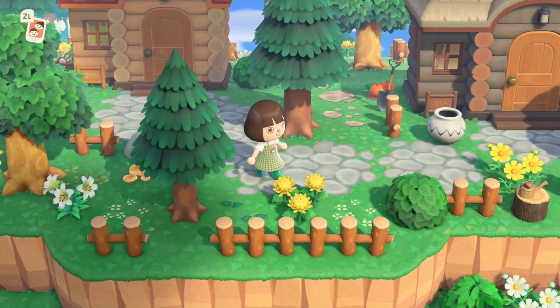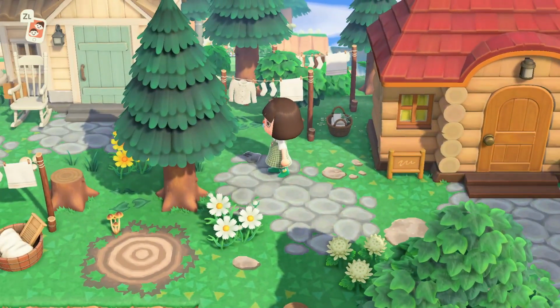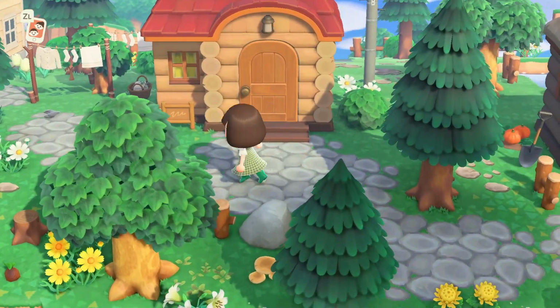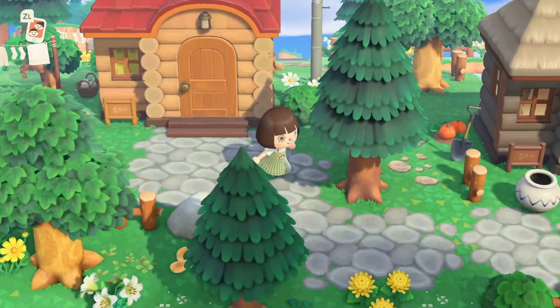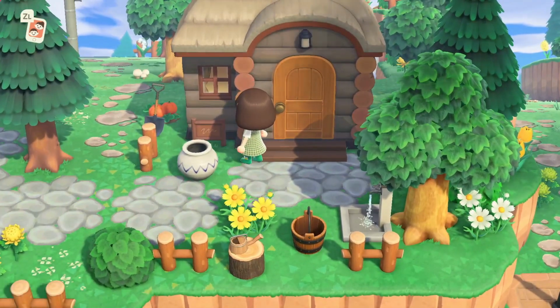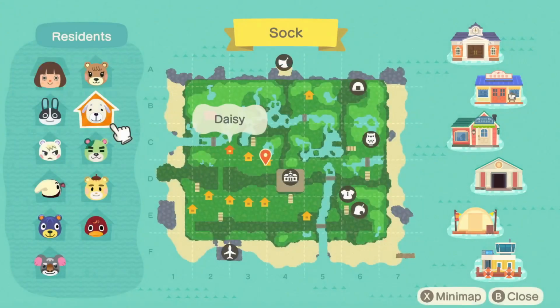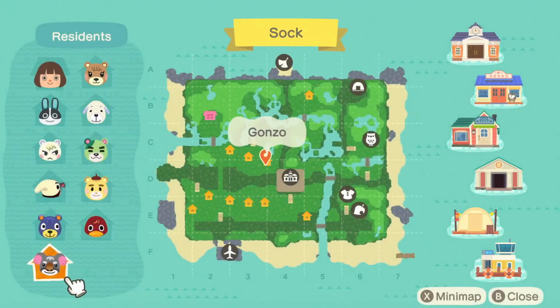I kind of want to add some more details to this little village area. I'm really happy with Daisy's house, but I feel like I need to make these a little bit more personalised. This is, I've forgotten his name, Gonzo? Is he called Gonzo? What's his name? Oh, he's called Gonzo, yeah.